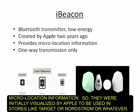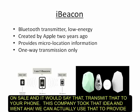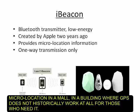So they were initially visualized by Apple to be used in stores like Target or Nordstrom, and you'd put these iBeacons around and you'd have your store app, and you would go over by the jeans, and it would say, oh, Calvin Klein are on sale today, and the iBeacon would transmit that to the app on your phone. This company took that idea and went, aha, we can actually use that to provide micro-location in a mall, in a building where GPS does not historically work at all, for those who need it.